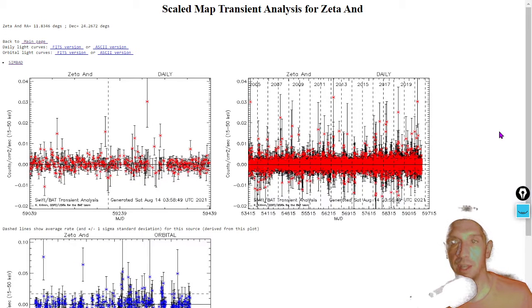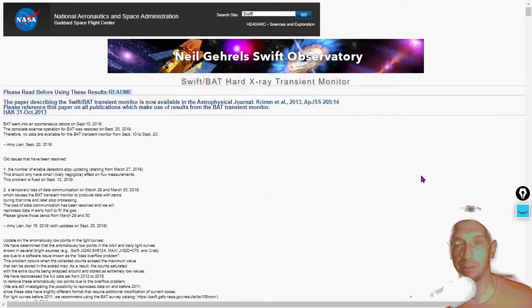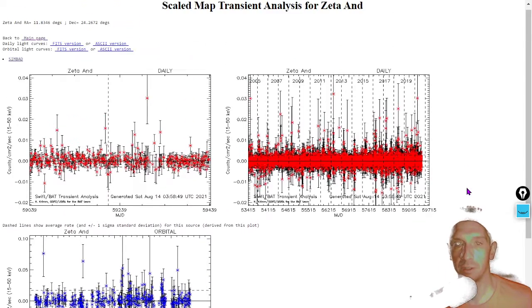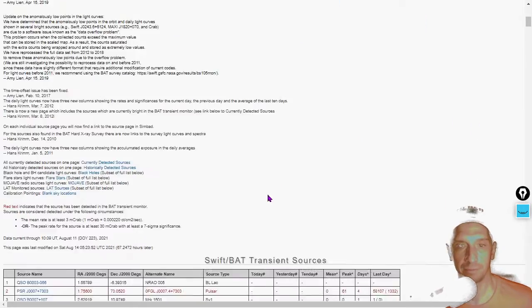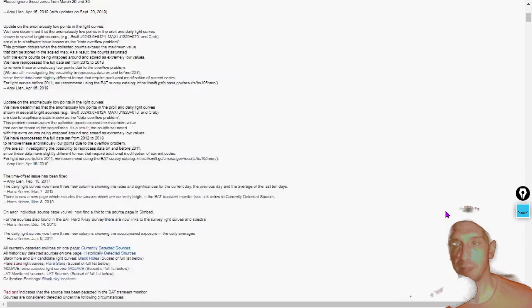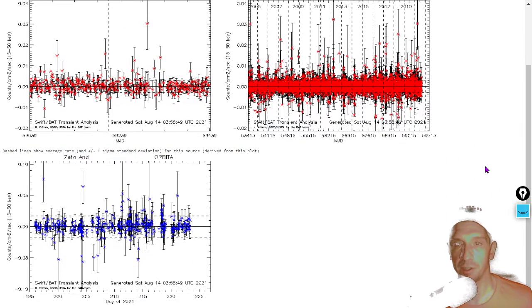So today we've got an interesting object here to feature. It's Zeta Andromedae. So we picked a random number here using our random number generator, and today's random number was 17. Zeta Andromedae. It's an object at the Neil Gehrels Swift Observatory. And this is a special type of eclipsing binary known as a beta Lyrae binary, and it's a type of cataclysmic variable with a very tight orbit and a shared plasmasphere around Lagrange point 1 of both stars.